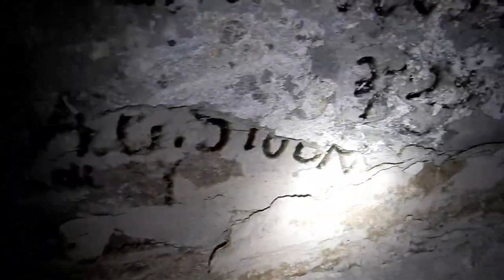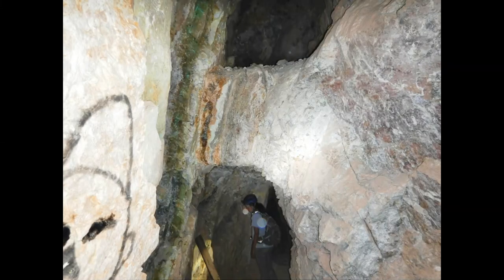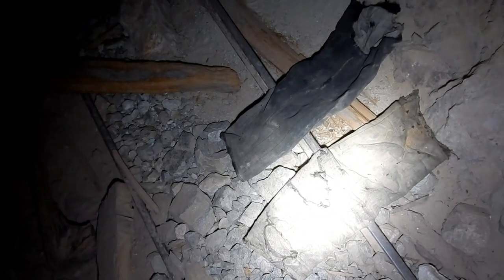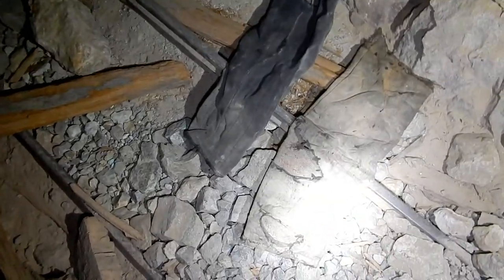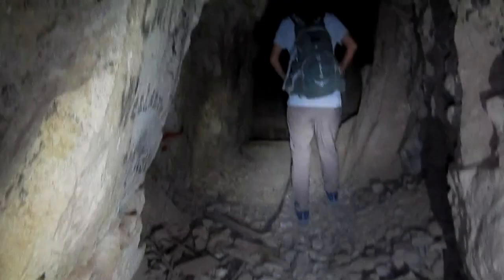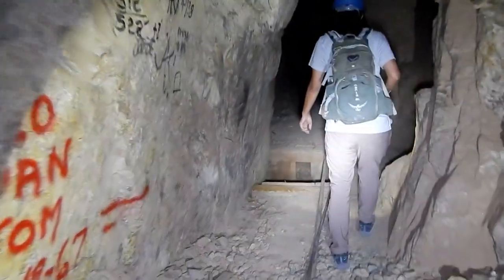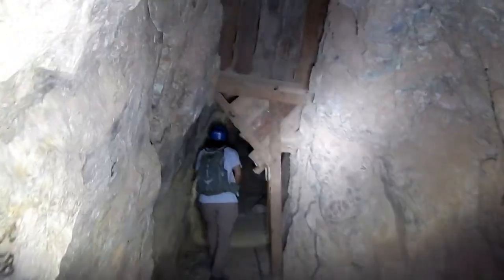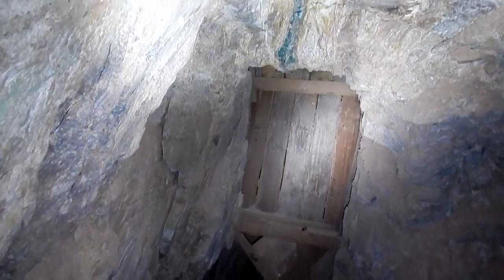I can't read all this. It's part of somebody's clothing, like part of a coverall, maybe. Or, I think it's a pair of arms. No body with them, though. Quite a bit of fabric in this mine. Crossing the bridge. Here you can see this blue and green up here again.